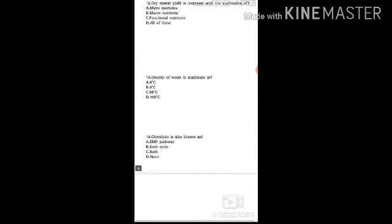The next question is density of water is maximum at. Options are 0 degrees centigrade, 4 degrees centigrade, 50 degrees centigrade and 100 degrees centigrade. The density of water is maximum at 4 degrees centigrade. Next question is glycolysis is also known as. Options are EMP pathway, Krebs cycle, both and none of these. The answer is glycolysis is also known as EMP pathway.